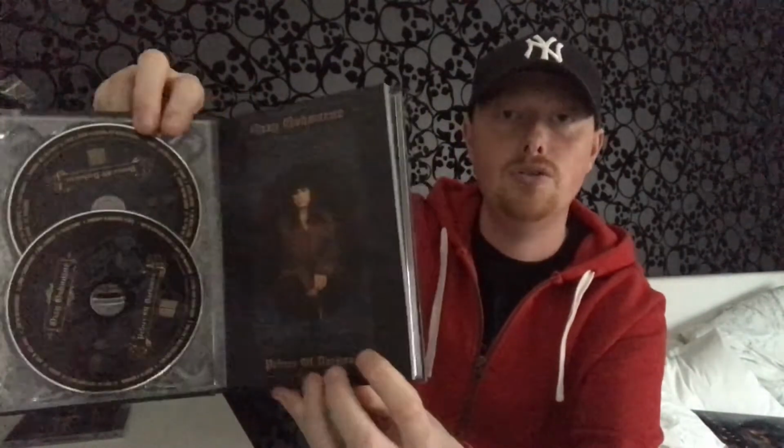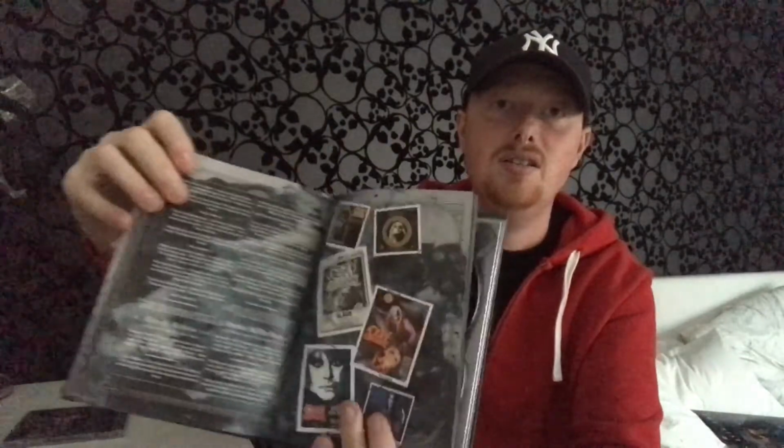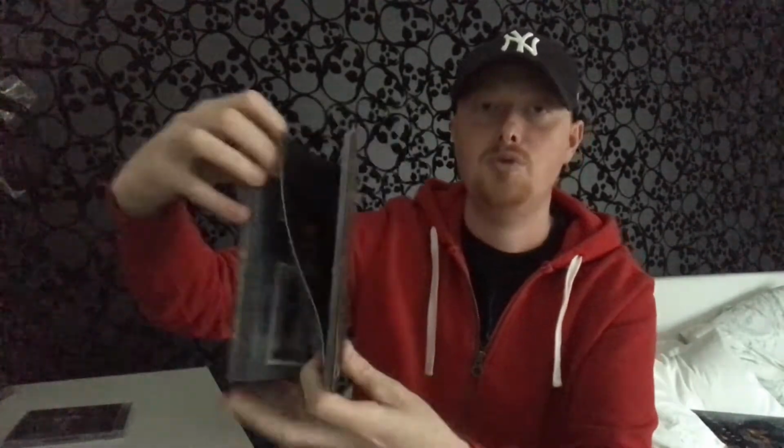Your next question was the most impressive packaging, and I went for this. This is an Ozzy box set called The Prince of Darkness, and it comes like a book, and this contains B-sides, live performances, rare recordings, and covers as well. So on the inside you've got the 2 discs, and on the back of the book you've also got another 2 discs, and it also comes with about a 50-page booklet inside, which contains lyrics and pictures and pictures of memorabilia and notes from Ozzy about certain songs. So I thought this was really cool.